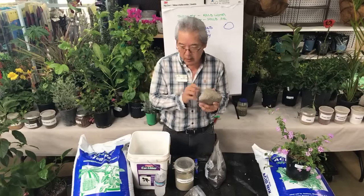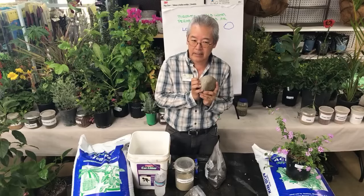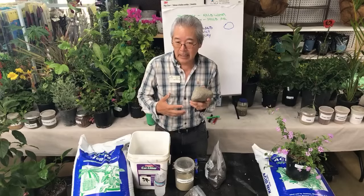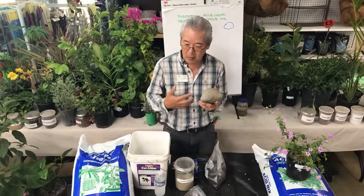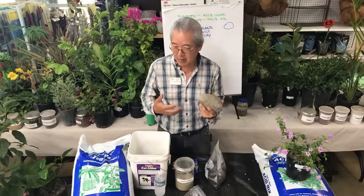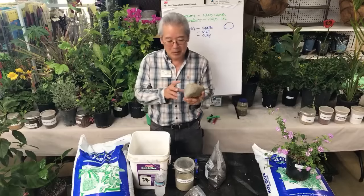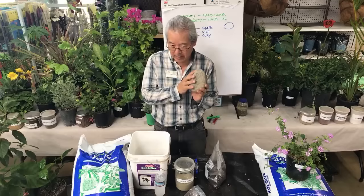So the white parts of granite are quartz. Quartz is glass, also known as silicon dioxide, and that's what sand is. Generally, most sand that we come across is quartz. You know, when lightning hits the ground, you get glass because the quartz melts and turns into glass. So the white parts in the granite are the quartz.